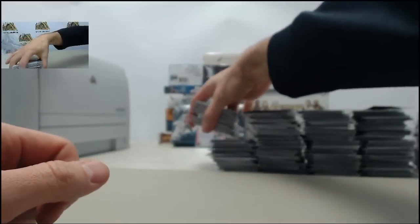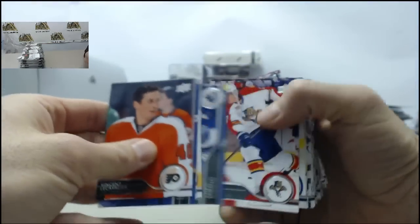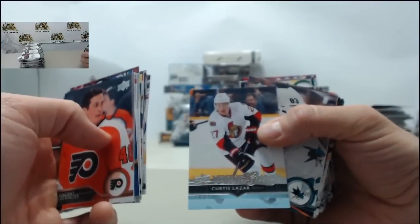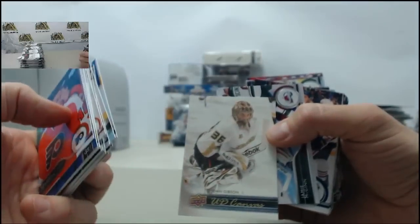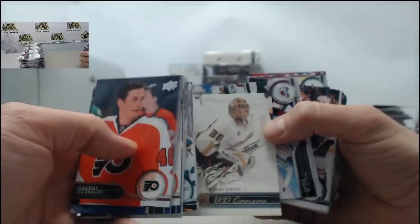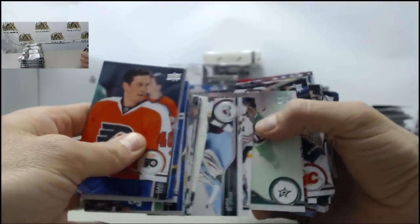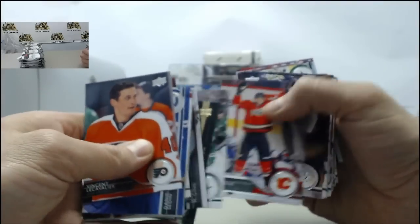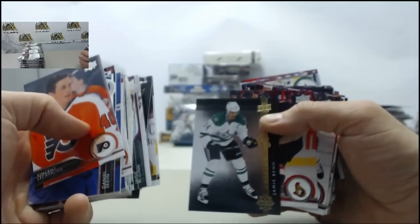On to box number 8. First Young Gun of box number 8, we have Curtis Lazar. Canvas, John Gibson. He's a Pittsburgh guy there for Anaheim Ducks. Insert Shining Star, Nicholas Lindstrom. And Shining Star, Jamie Benn.